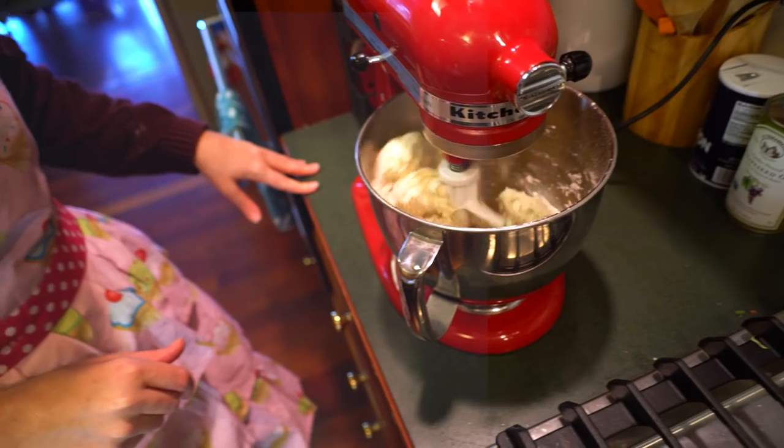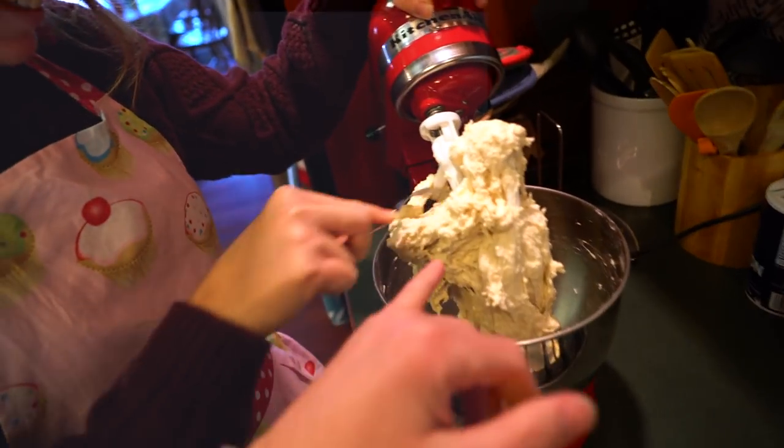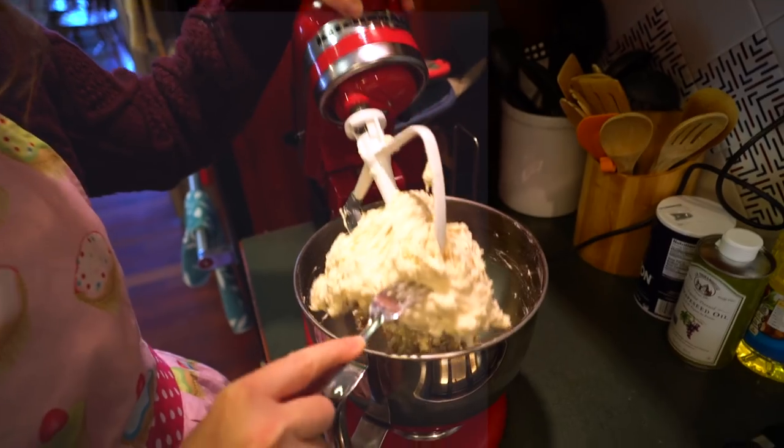That's so exciting. I hope this is the right paddle. It's kind of just getting clumped up in a ball right there. This is our first time using one of these, so I'm sure if any of you know how to use this, you're probably just laughing at us right now.